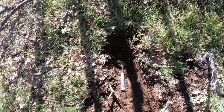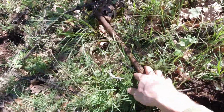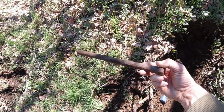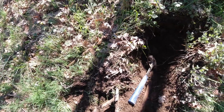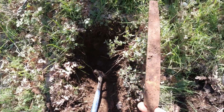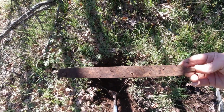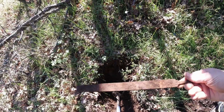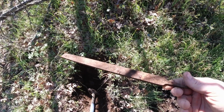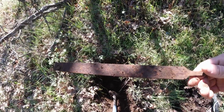Oh yeah, I was just digging in this spot. I found this big old thing. Looks like a broken off gigantic bolt of some kind. And then I dug deeper, found more signal, and I found this. It is a file, looks like a metal file. Probably used it for sharpening their tools. Pretty cool. It's history right there.